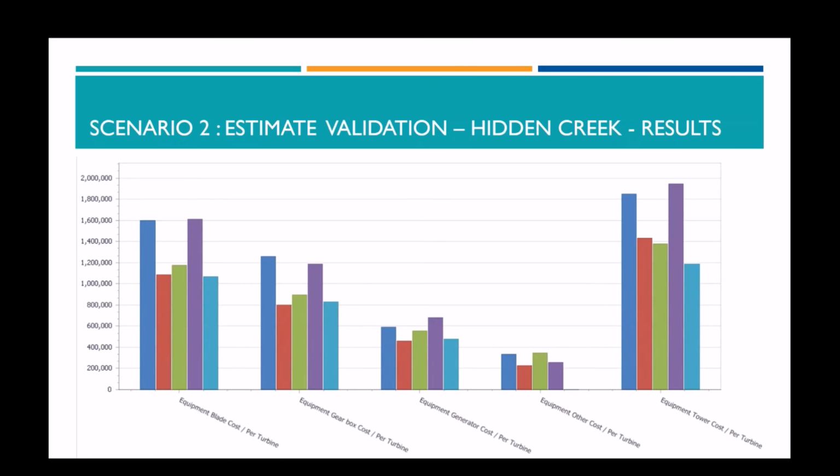Okay, now I can see some metrics to help me. Again, the red band is the Hidden Creek estimates. She's focused on the major equipment categories, as we know from our analysis of the Hidden Pass project that this accounts for the majority of the cost. So if I focus there, I've got better accuracy and awareness. Again, our estimates for Hidden Creek here are comparable with our past projects. So I'm still feeling comfortable.